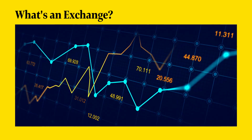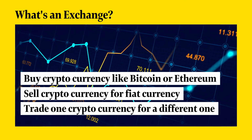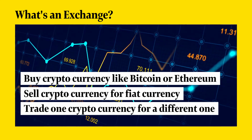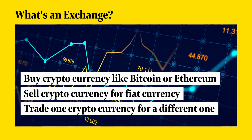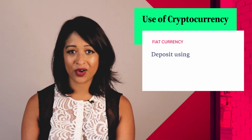So first, what's an exchange? Well, most people use crypto exchanges for three distinct reasons: to buy cryptocurrency like Bitcoin or ETH, to sell cryptocurrency for fiat currency like the US dollar, or to trade one cryptocurrency for a different one. Cryptocurrency exchanges are similar to the ones available for traditional fiat currencies. You simply add funds to your exchange account and then you can swap that currency for a different one.